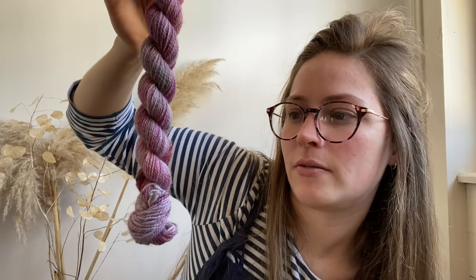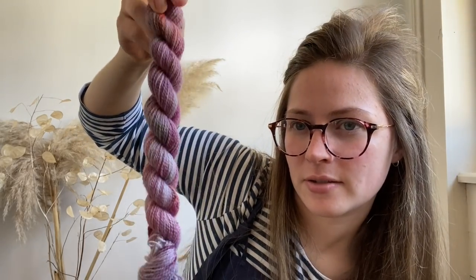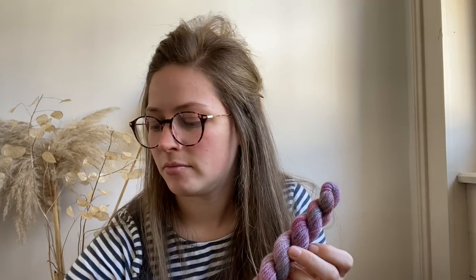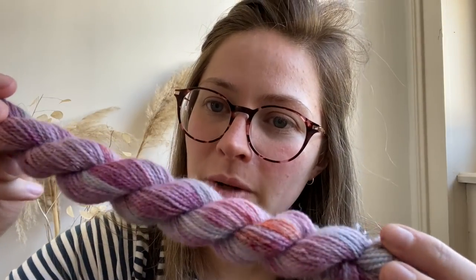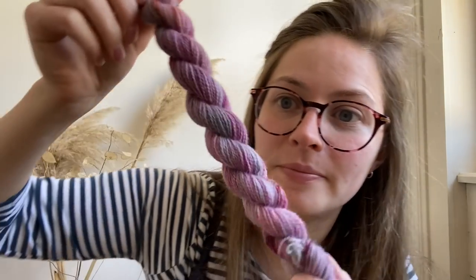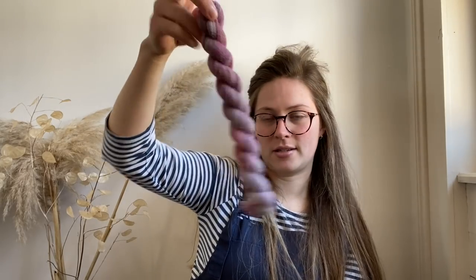And I am going to make sock sets with these. I think I'm going to have 20 sock sets. I don't know what colour I'm going to put with it yet though. I was thinking maybe something more neutral, but now I'm thinking something darker maybe, I don't know. But yeah, there's pops of green and purple, and it's quite fun. So yeah, these will be sock sets in the next update.